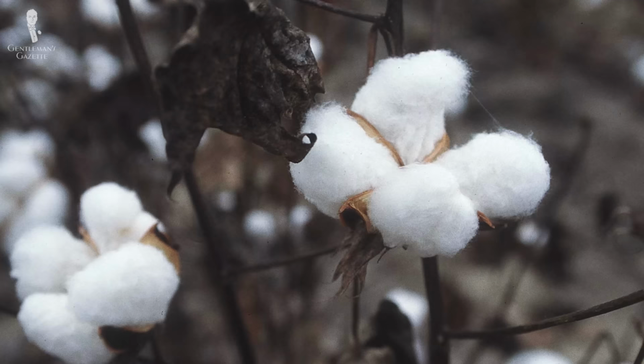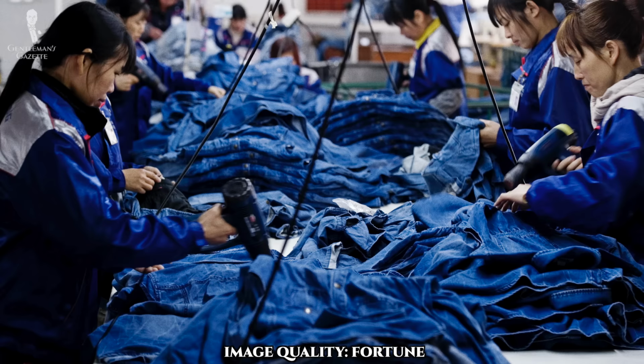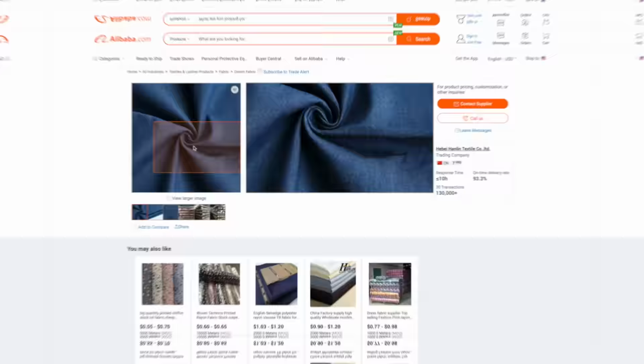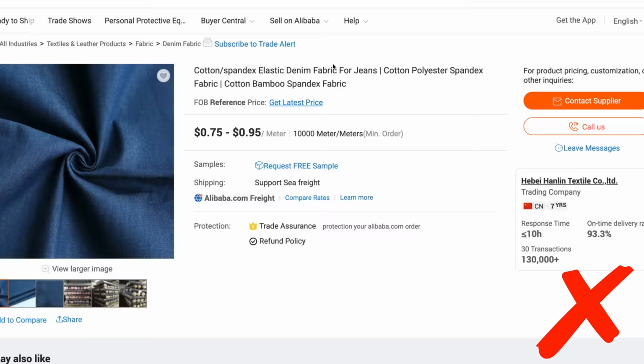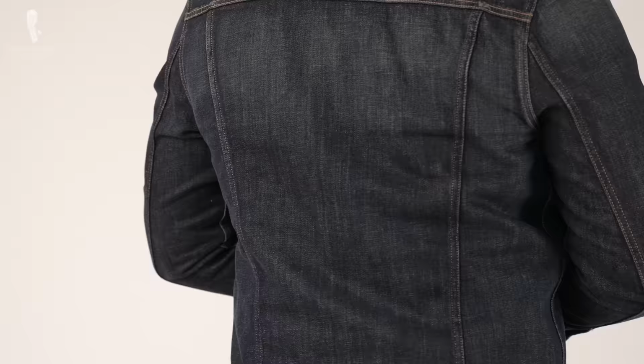This material breathes well and gets better with age. You can get some more in-depth knowledge about cotton in our guide here. Now, not all denim is made the same. Some manufacturers will add man-made fibers into the mix to make the fabric cheaper, or to improve the initial feel of a garment. Now, this is often the case with elastic, as clothes that have a stretch to them feel better because they move with your body, but they won't last as long as proper cotton denim.